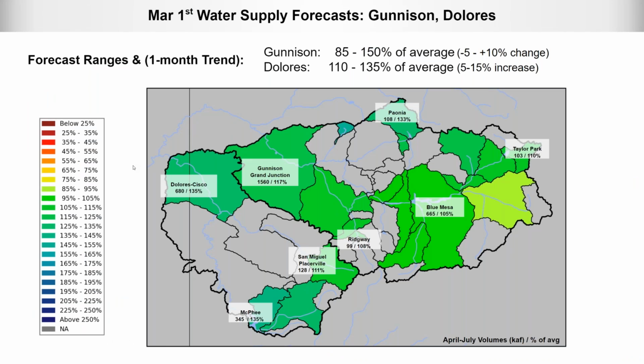Now moving south into the Gunnison and Dolores River Basins. So the Gunnison would be this area here outlined in the thicker black boundary, our March 1st water supply forecast. In the Gunnison ranging 85 to 150% of average, which was anywhere from a -5 to plus 10% change from the February 1st forecast. And the Dolores River Basin, this area here, water supply forecast ranging 110 to 135% of average, which was anywhere from a 5 to 15% increase from our February 1st forecast. So these areas did see a little bit more precipitation indicated by some minor increases in some areas.